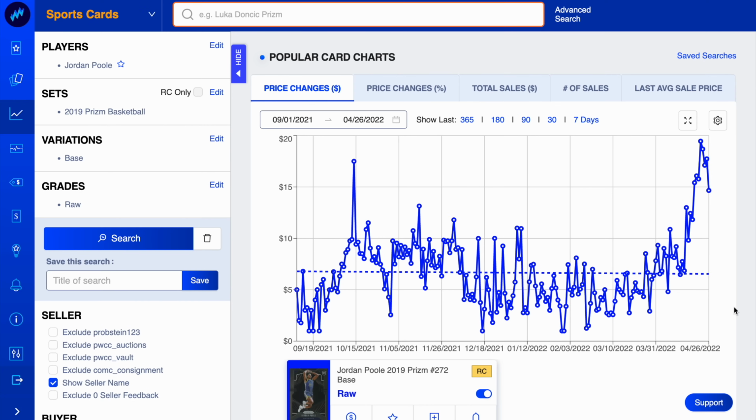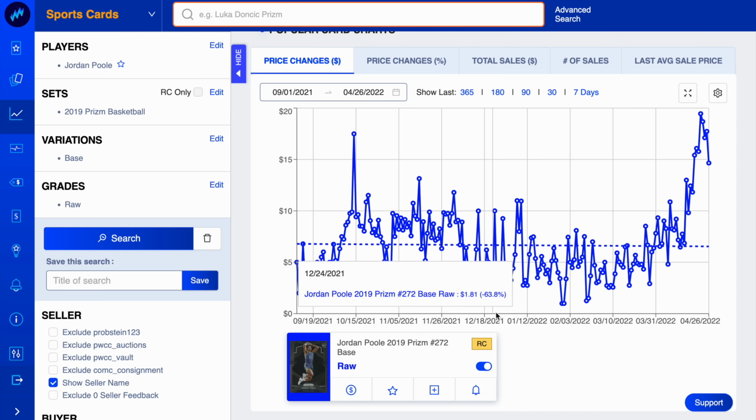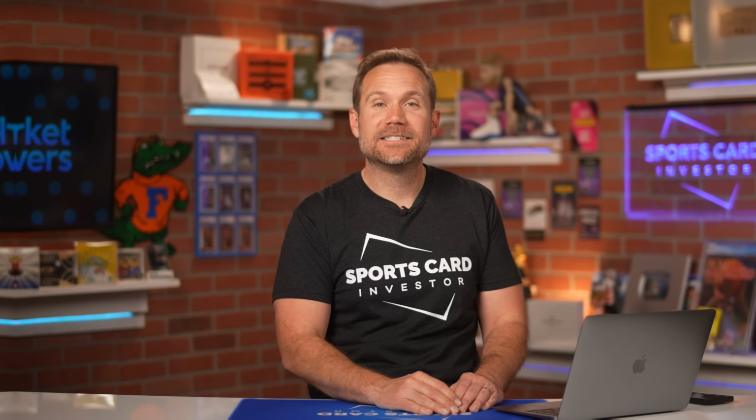And just to give you a couple of recent examples of cards that you could maybe still find in dollar bins today, how about Jordan Poole? Let's take a look at Jordan Poole's 2019 Prism base card in raw condition. Back in December, this card was legitimately a dollar card. There were sales of this card on eBay for 99 cents. There were a bunch of sales of this card for a couple of bucks, $2, $3, etc. So there are absolutely card shops and dealers that put their Jordan Poole base Prism cards in dollar bins.